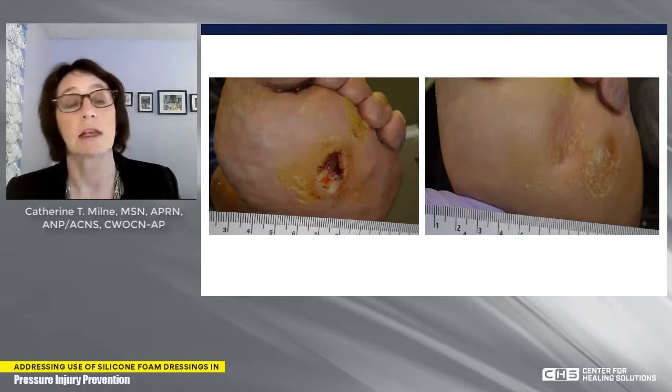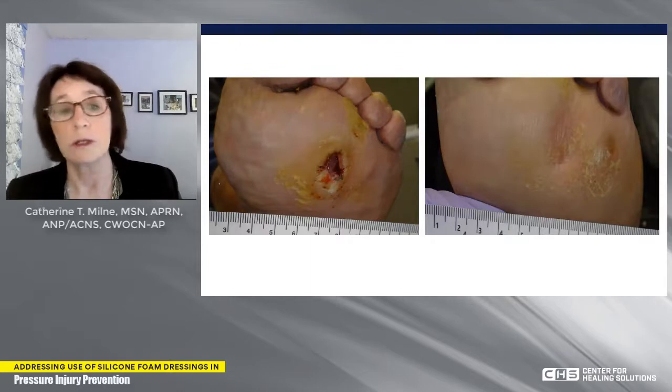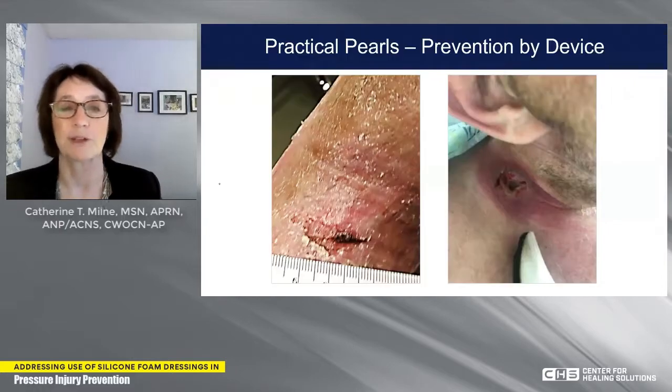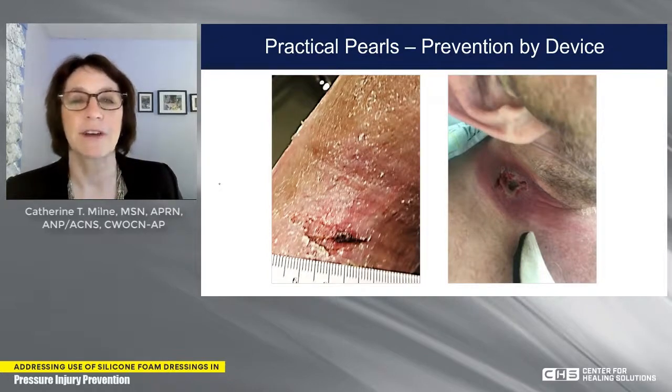So we used this as a prophylactic intervention. It was cheap to do once a week. The home health nurse would change it, and she stayed ulcer-free on the plantar aspect of her foot. So let's talk about some practical pearls by the medical device.